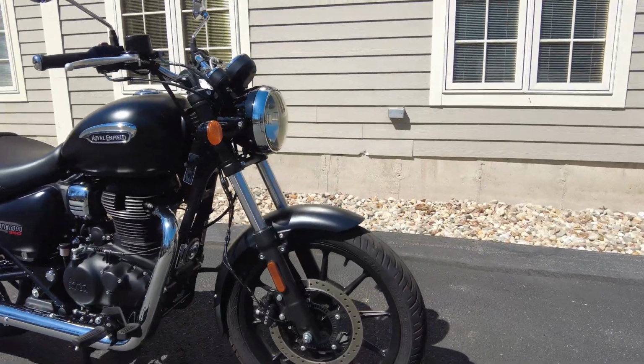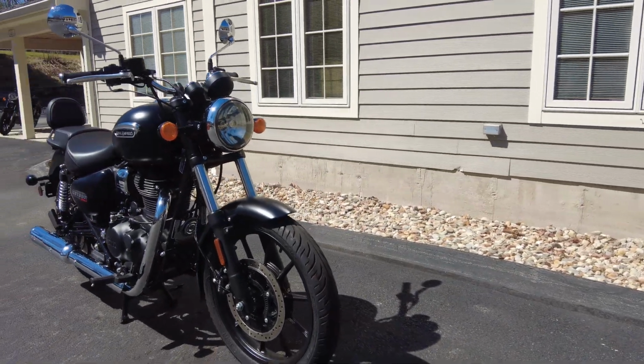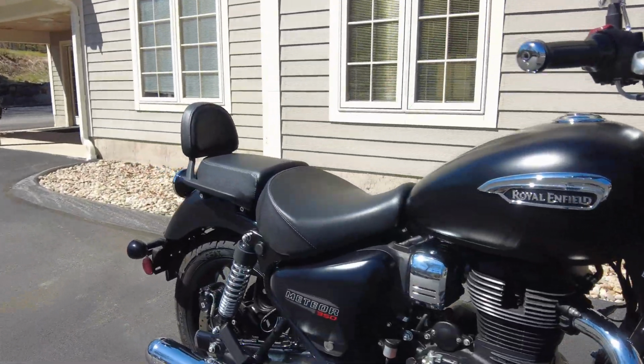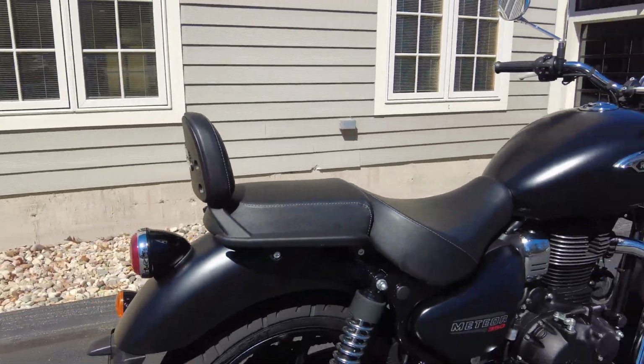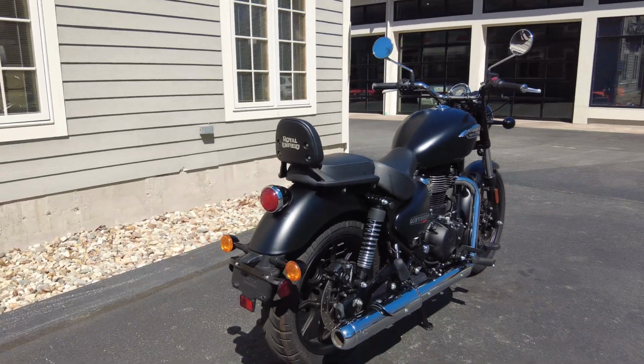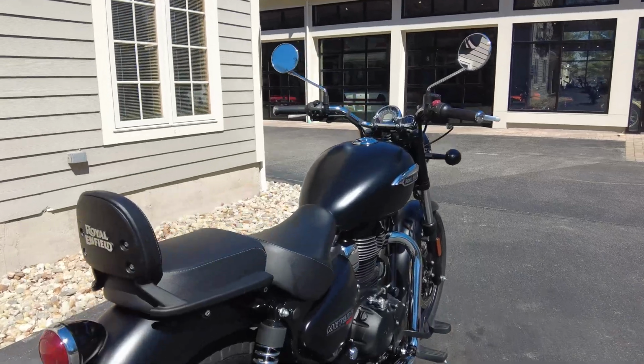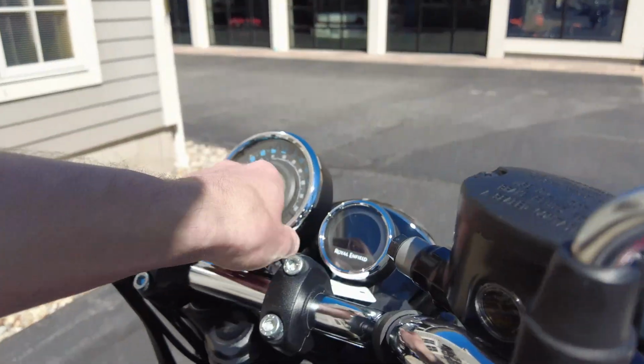And as far as the tire and brake life, those specifics can be found on our online listing, but I do know they're all around 85 to 90%, as you would expect with a bike with only 1,300 miles on it. So now let's turn on the ignition.